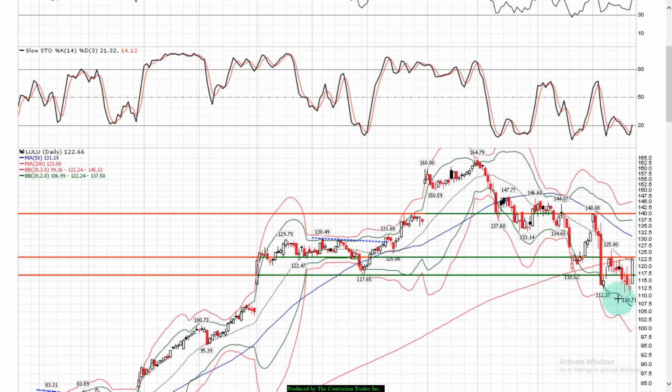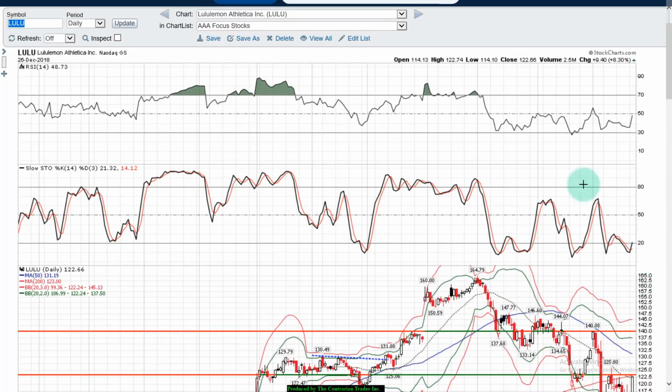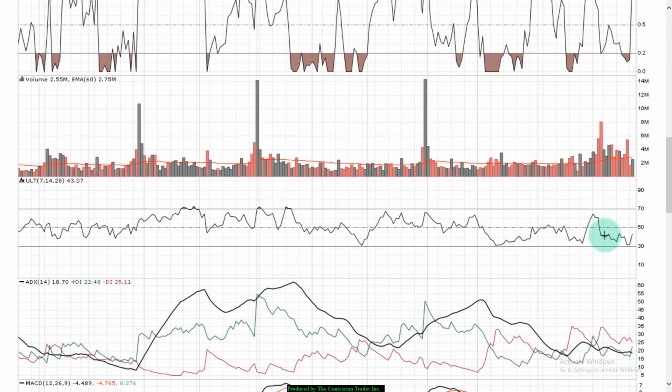Lululemon, daily chart. A beautiful rally on Wednesday. The key for this stock is to get a close above 123 per share. That's where the rising 200-period moving average is. And I think we could quite very well get there. We have RSI, which is breaking out. We have a higher low. We have Stochastics with a higher low. No breakout yet, but they are hooking up.